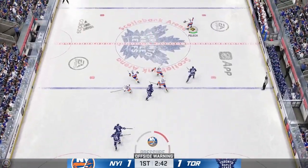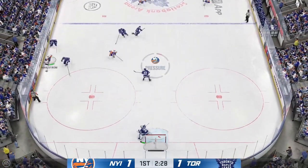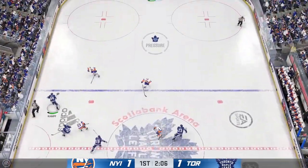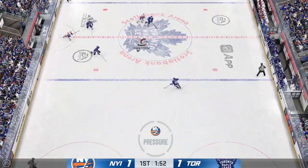Oh, he just got thunderstruck. Well, he did. I mean, closing so quickly. No time and space there, and just crushes him. What a hit. Power forwards are often heavy on their skates. They're strong, they're physical, and they know how to retrieve pucks. And man, can they deliver bone-crushing hits.